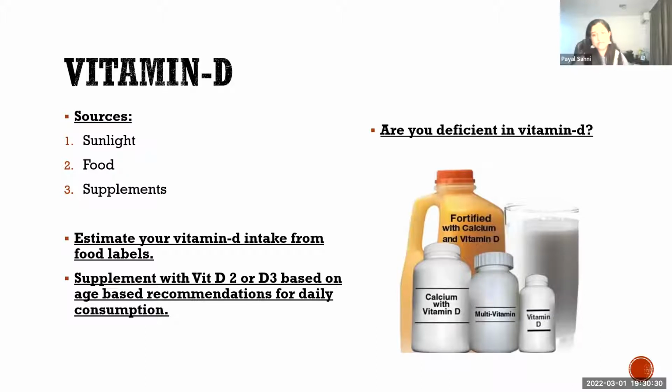I would say still estimate and see if you're getting about 400 to 600 IUs of vitamin D from your food, then you do not need to supplement. But if you're not getting that, which is most likely the case because real sources of food with vitamin D are very few. So we have a lot of fortified food products that can give you calcium, but they don't match up to 400 to 600 international units per day. So you would have to supplement, but supplement with over-the-counter regular vitamin D.